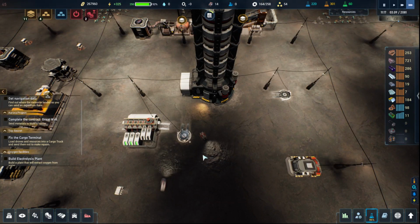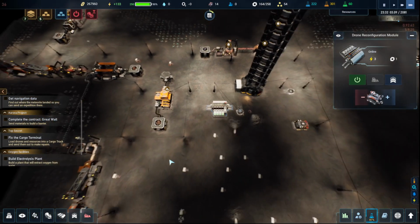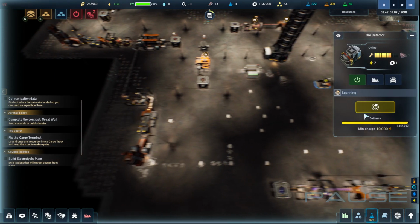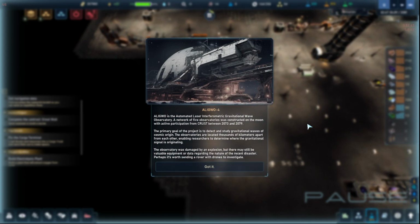Let's go back down. We're not drilling, so... Actually, we got time battery. Wait. Hold up. Aqua is an automated laser interferometric gravitational wave observatory. Okay, that's a mouthful.